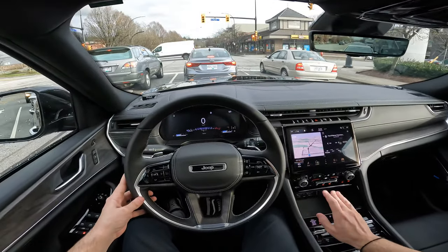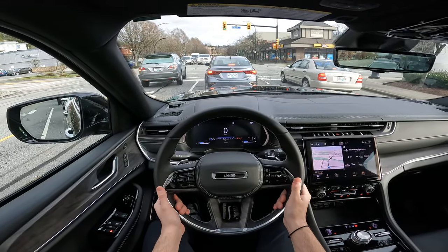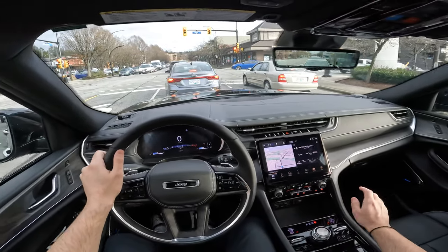I don't want to get too carried away here in the intro, because honestly there's just so much to talk about, so much to go over. And just sitting here in the driver's seat, I love this steering wheel. It's so classy, so luxurious, and I truly am a Jeep fan.